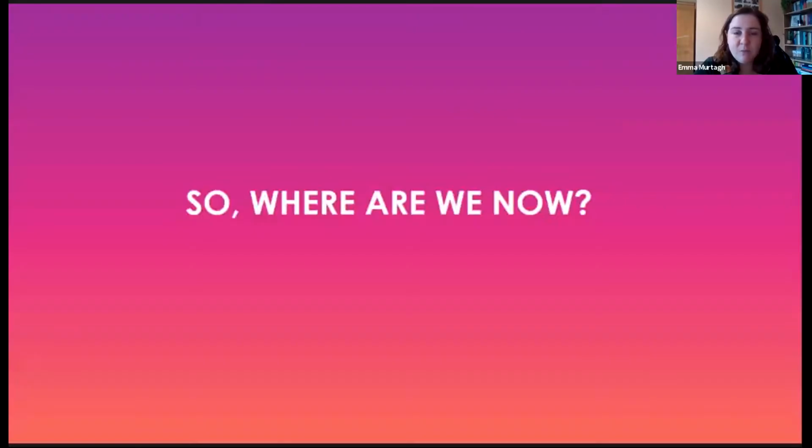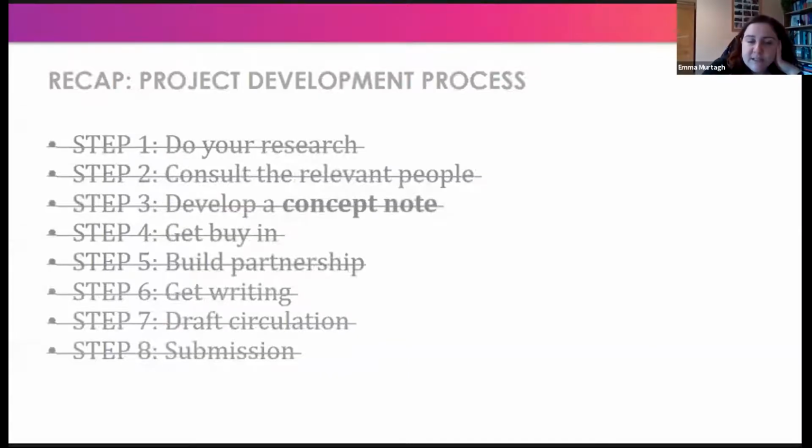So that's it. We are going to look at a work package example in a minute, but just to recap on where we are now. We've covered all these steps. In the first one, we looked at steps 1 to 4, designing your project. Then step 5 was last week, where we focused on building your partnership. And today we've covered the last 3 steps.